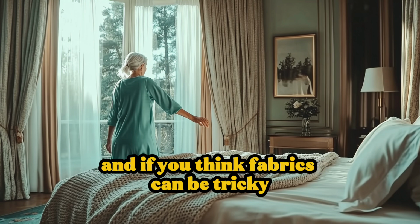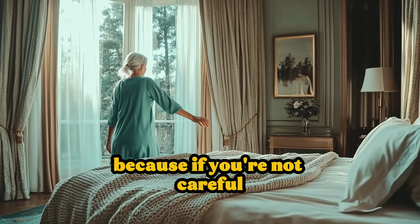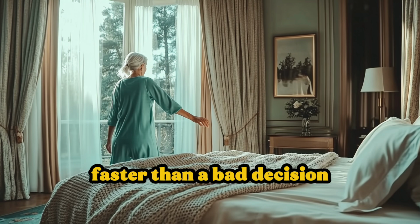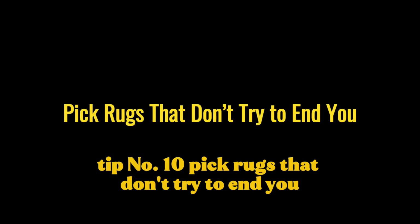And if you think fabrics can be tricky, wait until we talk about rugs. Because if you're not careful, those things will take you down faster than a bad decision on roller skates. Tip number 10. Pick rugs that don't try to end you.